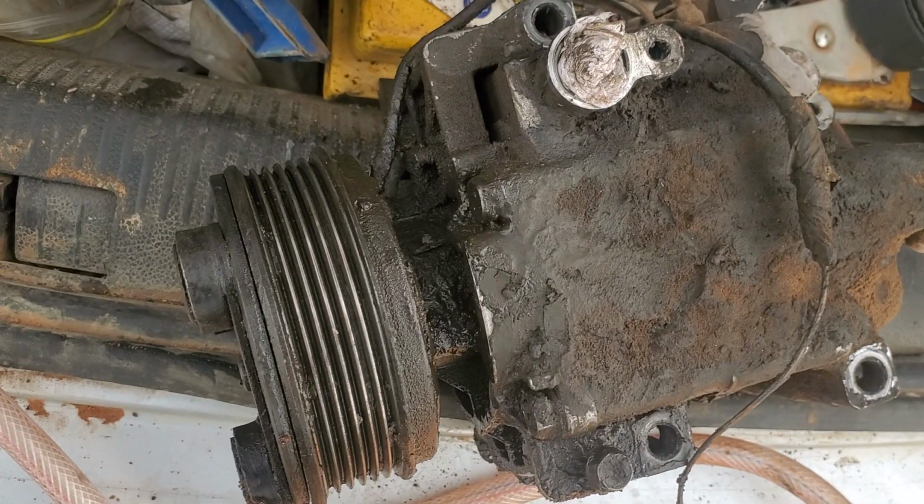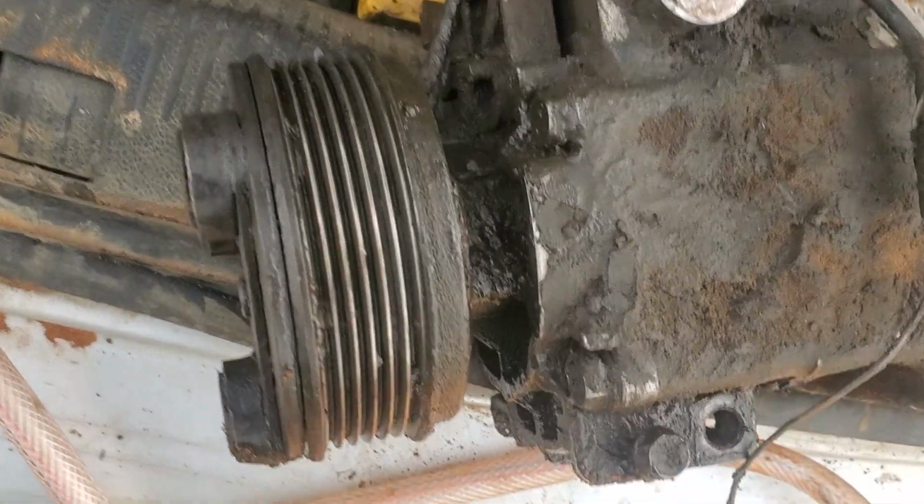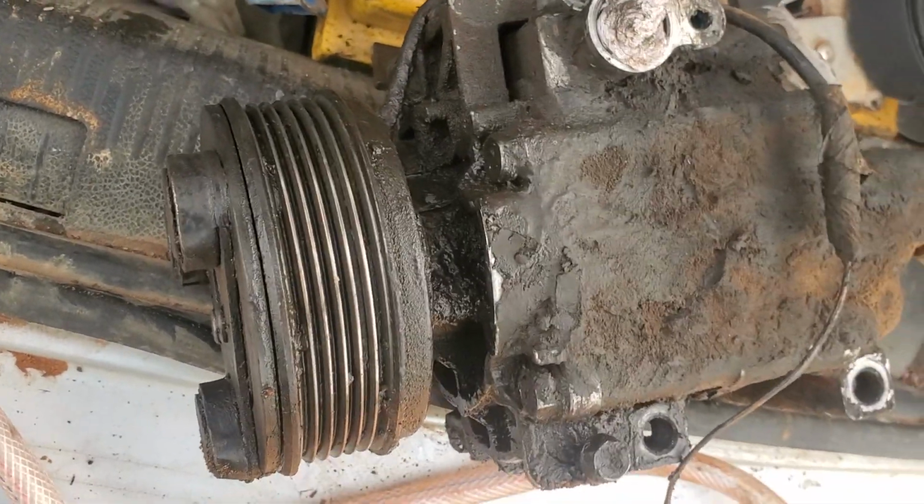So let me go ahead and show you the compressor. Okay, before I show you this compressor, please promise me you're not gonna scream. I'm gonna show it to you right now. Voila, now you can see it. I have never seen a dirty compressor like this ever before in my life.